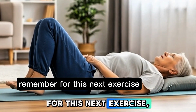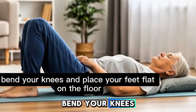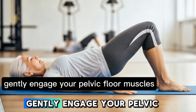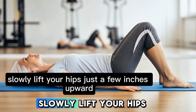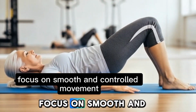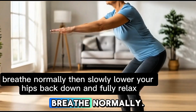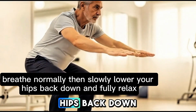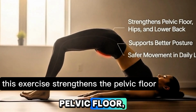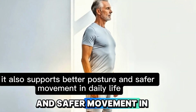For this next exercise, lie down on your back, on a comfortable surface. Bend your knees and place your feet flat on the floor. Keep your arms relaxed by your sides. Gently engage your pelvic floor muscles. Slowly lift your hips just a few inches upward. There is no need to lift high. Focus on smooth and controlled movement. Hold this position for 5 to 10 seconds. Breathe normally. Then slowly lower your hips back down and fully relax. This exercise strengthens the pelvic floor, hips, and lower back. It also supports better posture and safer movement in daily life.